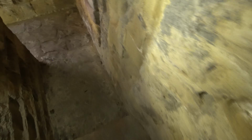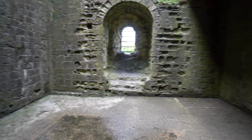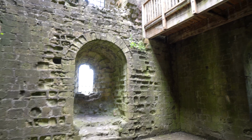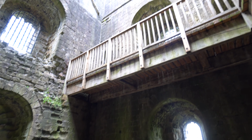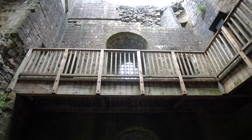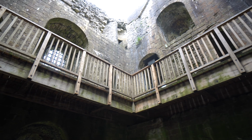Amazing. And down the typical castle stairs here. Down into the dungeon. I'm just kidding, it wasn't a dungeon. There was no dungeon here. Awesome.